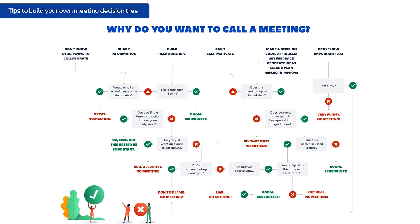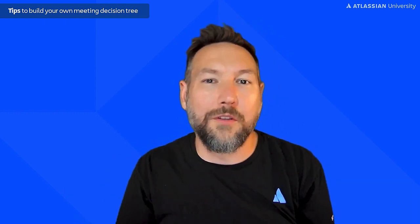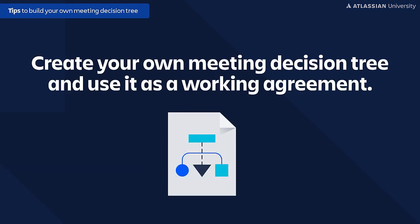Now, the thing is this chart is great. It's fun. It's something that we use. But based on your organizational and cultural behaviors, you may actually want to come up with your own. Work with the organization or even just your own team to create a meeting decision tree of your own in order to improve your meeting culture. You can then use your decision tree as a working agreement to eliminate unnecessary meetings and promote better meeting behaviors.